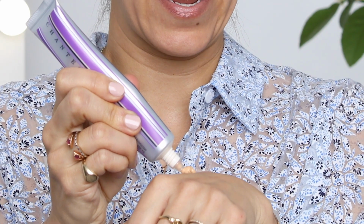I like to apply a little bit of Just Skin to the back of my hand and use it with a foundation brush. This is the foundation and mask brush, which I use for blush, I use for moisturizer, and I use for foundation. Now, I like to start by applying this in the center of the forehead, in the center of the face, and work out towards the hairline.